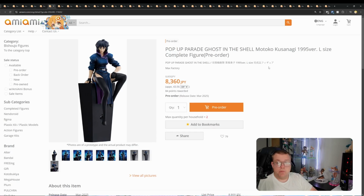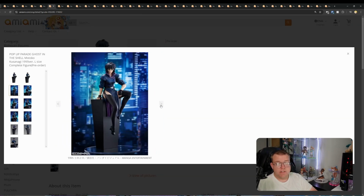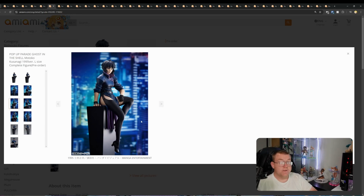Then we've got Pop-Up Parade Ghost in the Shell, Motoko Kusanagi 1995 version, L size, for 8,360 yen. I think a lot of people will be purchasing this one. March 2025 release. Definitely her in a classic attire. If you haven't seen Ghost in the Shell, definitely worth watching it. And I think the anime is way better than the movie, easily. And this outfit looks really nice.